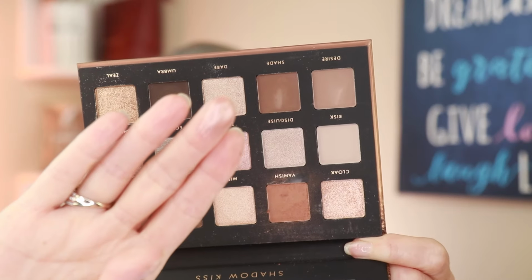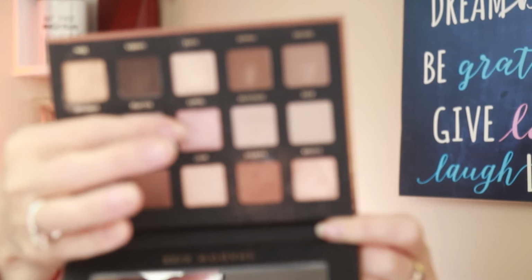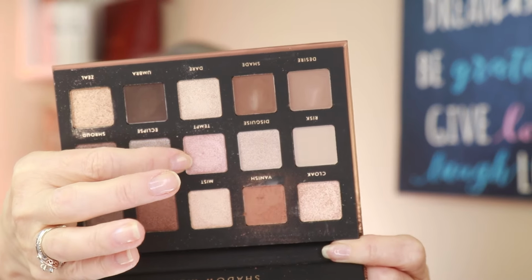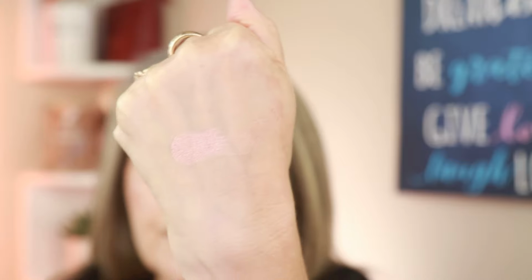One of my favorite shades is this one here. It's called Teint, like a rose gold. It's that one right there in the middle. But it is so pretty. It's just so gorgeous. Really beautiful on the inner corner.